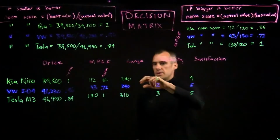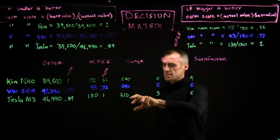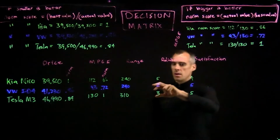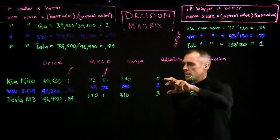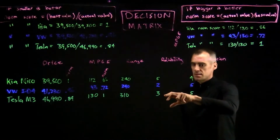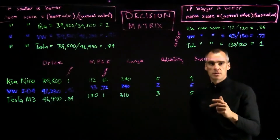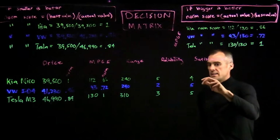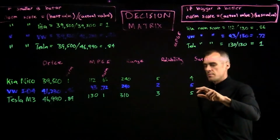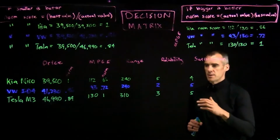Okay, so if we look at the range, you can see that the Kia and the Volkswagen are 240, where the Tesla's at 310, so a bit better range, if that's something important. Reliability-wise, surprisingly, the Kia is up at 5, and the Volkswagen's at 2, and Tesla's at 3, so the Kia is definitely better reliability-wise, at least according to Consumer Reports, where I'm getting all this. But satisfaction, it's a little bit lower at 4, where the other ones are at 5. And of course, this is all on a 5-point scale, so 5 is the best.